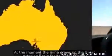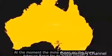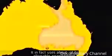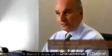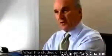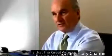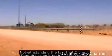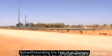At the moment, the mine draws on the Great Artesian Basin for its water supply. It in fact uses about three quarters of its allowable arrangement. It doesn't draw all that it has to, and what the studies and the regulation of that show is that the Great Artesian Basin is sustainable, notwithstanding the fact that the Olympic Dam draws on it for its water supply.